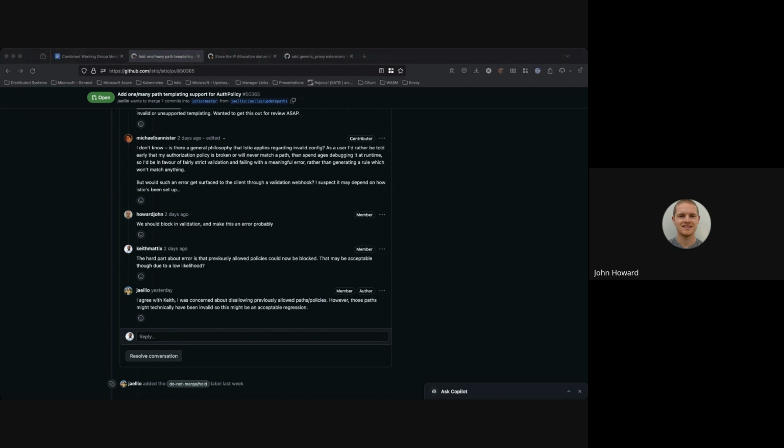Right. But the likelihood of someone having a brace in their URL match for authorization policy just seems astonishingly low. And the risk of not having validation for authorization policies, where users can accidentally make mistakes using this new feature, is very high. So for me, I would say if we have braces, we do more validation, but that's the trade-off there.